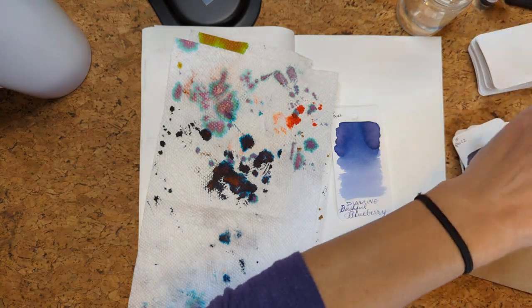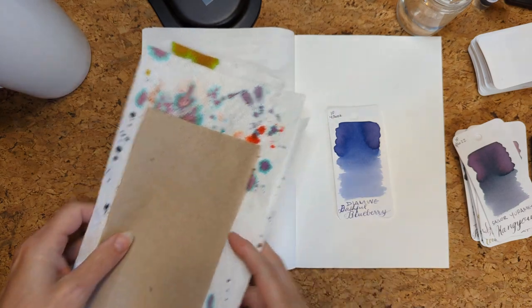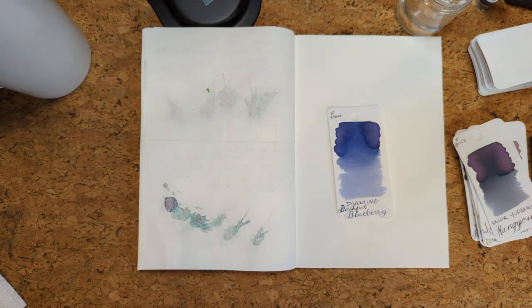So this was from what I thought was going to be my first ink flight. But they sent me, I signed up in March so that I would make sure to get April, and they sent me March. And I wasn't going to complain. I was like, oh, dope.